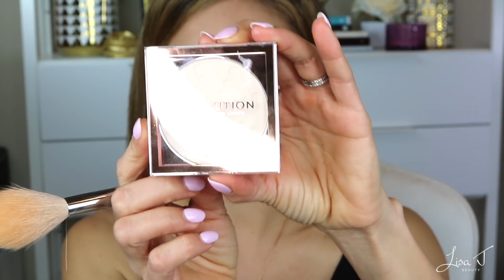Next, I'm gonna just kind of dust out any fallout that might be underneath my eyes. I don't see any, but that doesn't mean that it's not there. And I'm gonna go in with this Bake and Blot Translucent Powder by Revolution Beauty. Okay, so this is the first time I've ever tried this product, so let's hope that it doesn't mess up my makeup. I'm just gonna apply this.